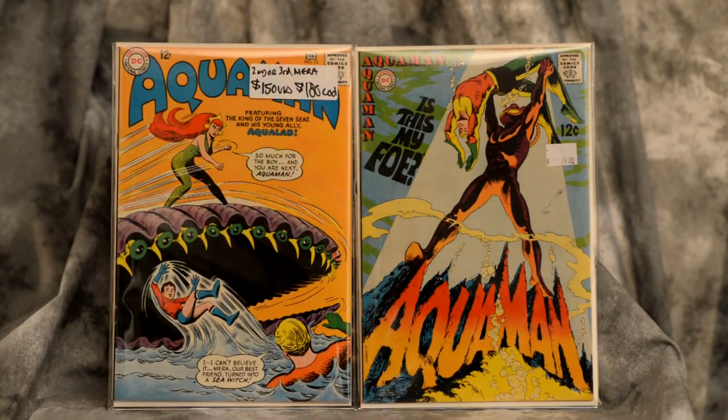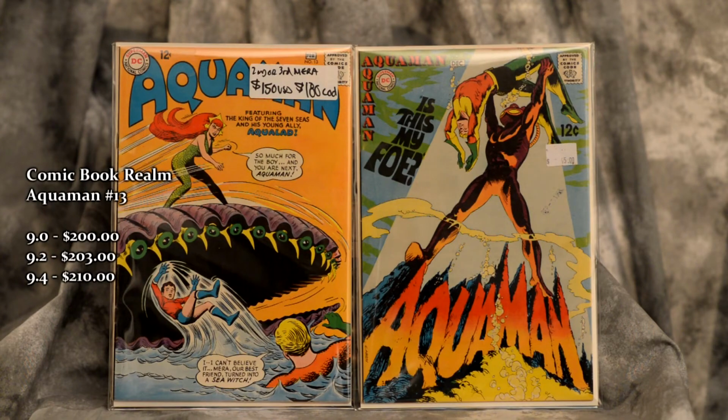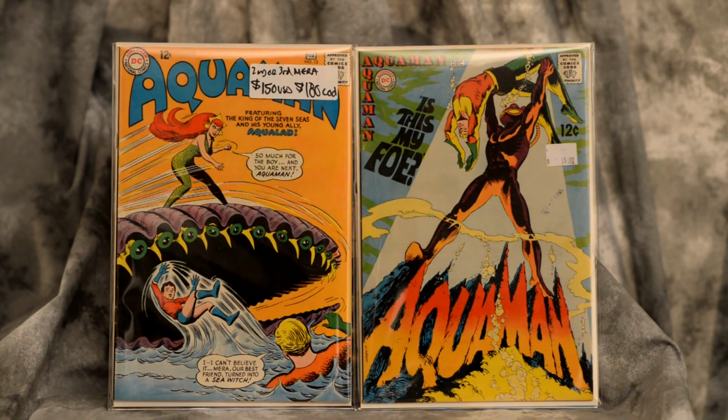At 9, it's 2. At 9.2, it's 203. And at 9.4, it's 210. A whole $7 US split between a 9 and a 9.4. They go exponential above 9, boys and girls. This is a fine title from the Silver Age. High grade ones don't really exist in that high grade.